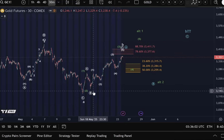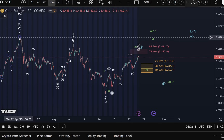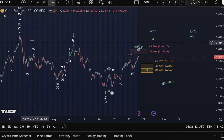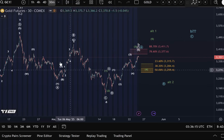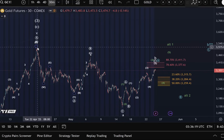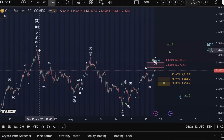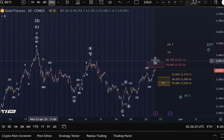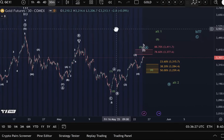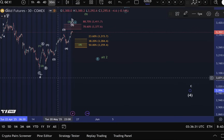The structure hasn't changed in a long time. You might remember that at the end of April, we already talked about this upcoming correction, which would likely be an ABC structure. That's the base case. That hasn't changed for many, many weeks. Here on the 22nd of April, a third wave formed the top. That's a thesis, an idea. And then the idea was that we start a wave 4 correction, which is likely not finished yet.